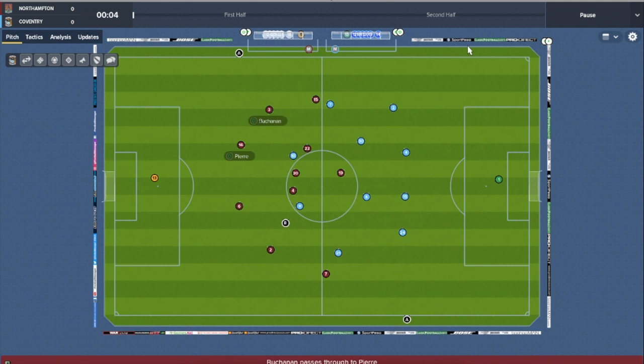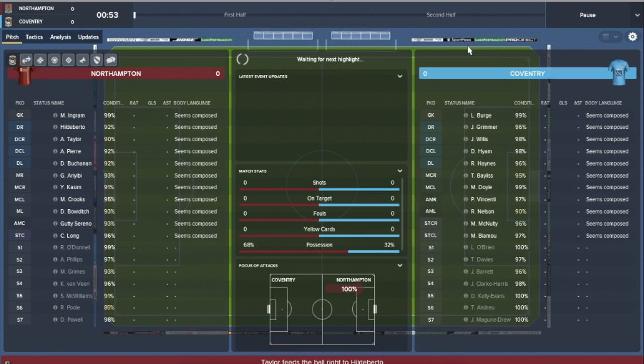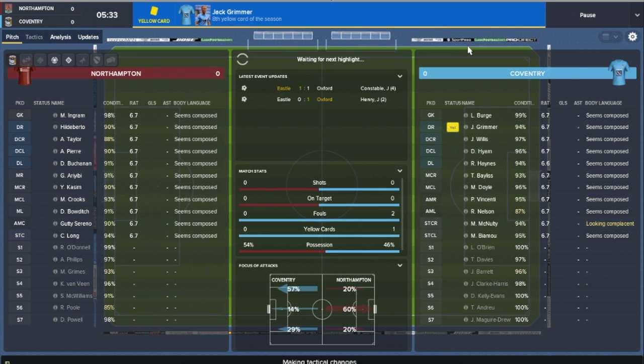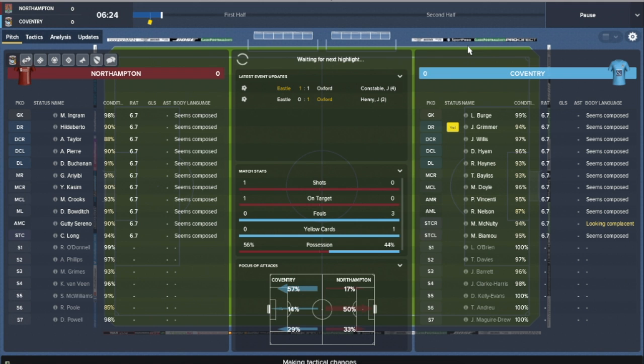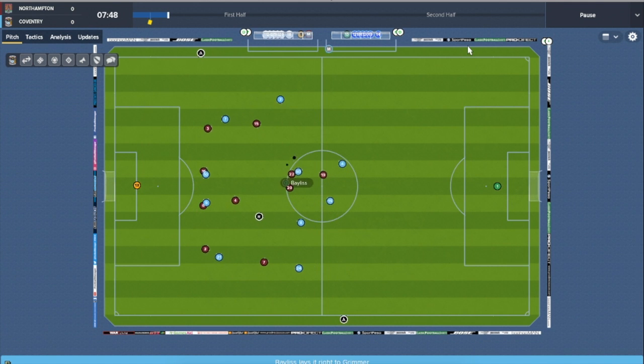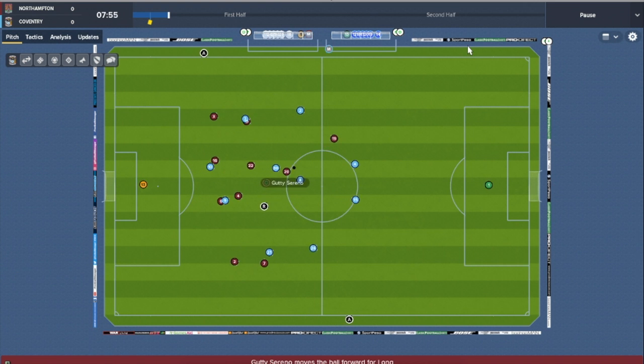Here we go. We kick off against Northampton in what is a big game for both of these sides. FA Cup third round at stake. I know it's not something that you can expect from a lot of League 2 teams, but we need to get through. We need a big payday, really.